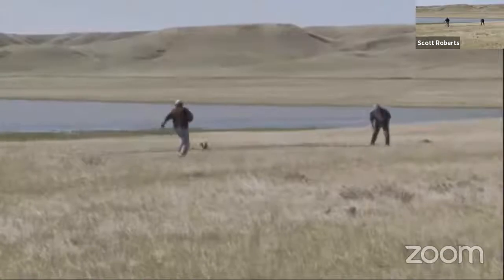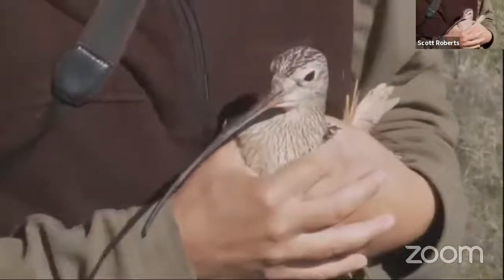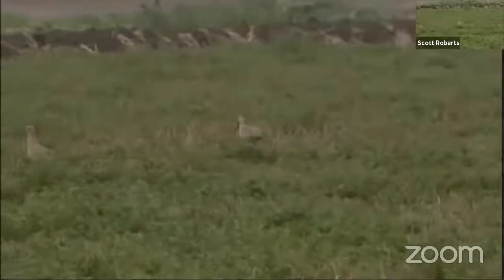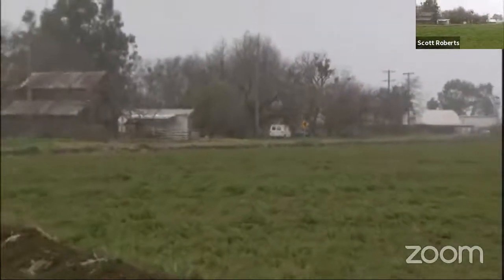Last summer, biologists trapped and satellite tagged long-billed curlews on their nesting grounds in the prairies of Montana. Well, the long-billed curlew is the largest shorebird in North America, and it breeds in the prairies and in the Great Basin, and then it migrates 600 to 1,200 miles south, and a lot of them come to the Central Valley of California. And we became very interested in how important the Central Valley is for the wintering long-billed curlews. We found the curlews very dependent on agricultural lands, and particularly they like alfalfa.